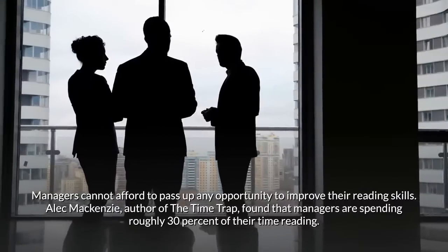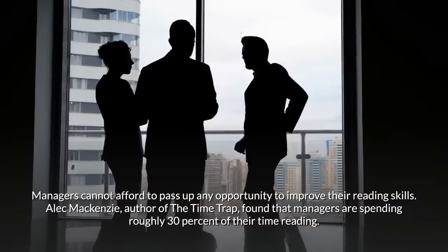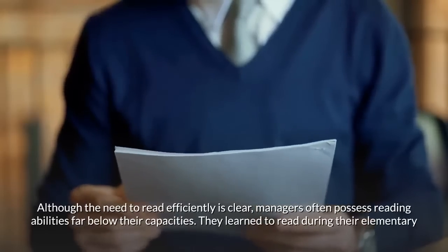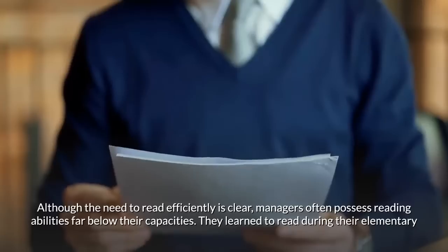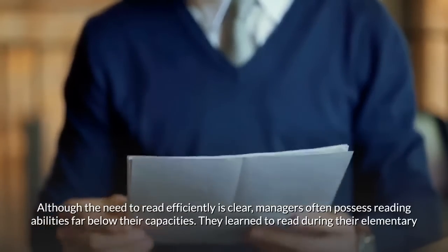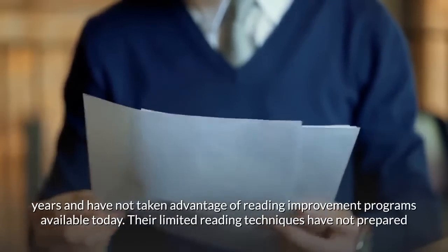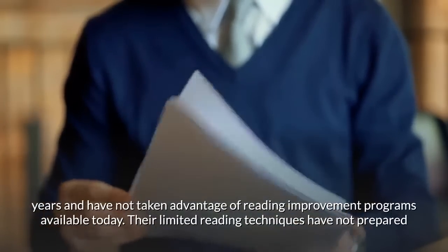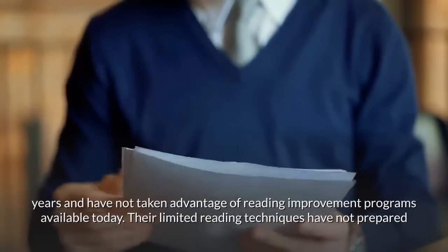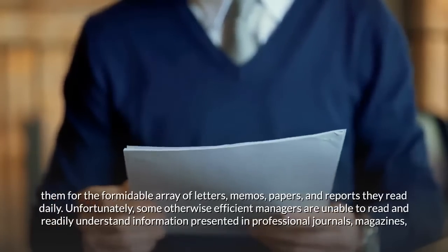Alec Mackenzie, author of The Time Trap, found that managers are spending roughly 30% of their time reading. Although the need to read efficiently is clear, managers often possess reading abilities far below their capacities. They learned to read during their elementary years and have not taken advantage of reading improvement programs available today.